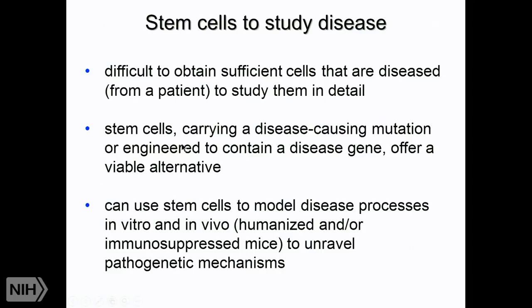You can use stem cells to study disease. For example, it's very difficult often to get sufficient cells from a patient to study them in detail. If we can create stem cells with a disease-causing mutation or engineer them, that offers a viable alternative to studying the pathogenetic mechanisms. And we can also use them for in vivo transplantation into humanized or immunosuppressed mice to develop a diseased tissue in order to try and come up with a mechanism. And in fact, we've done this.